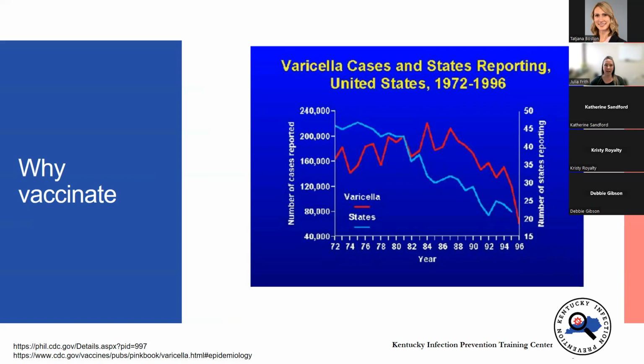In the pre-vaccine era, varicella was endemic in the United States, and virtually all persons acquired varicella by adulthood. Therefore, the number of cases occurring annually was estimated to be approximately that of the number of individuals that were born, so about 4 million people per year. And the majority of those cases, about 90%, occurred in young children that were less than the age of 15.